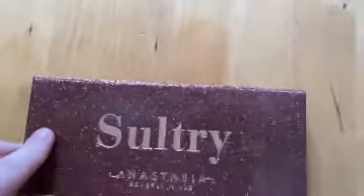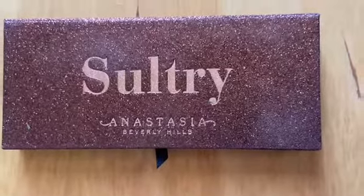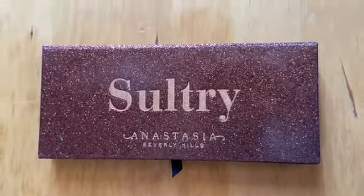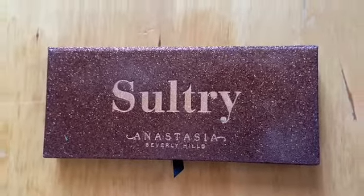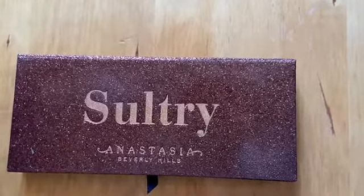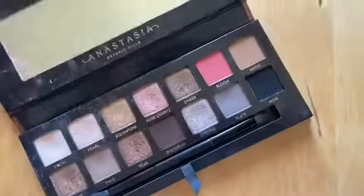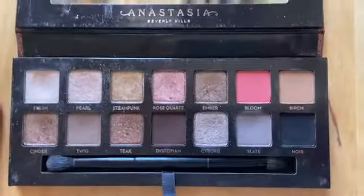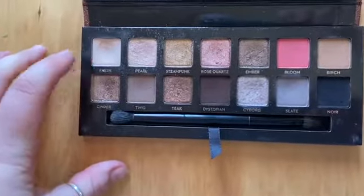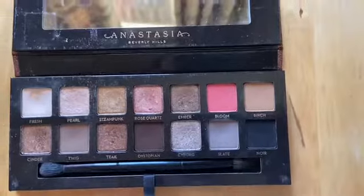And last of all, we have the Sultry palette by Anastasia, which I also think has been discontinued. So apparently I have a thing for buying palettes that are not going to stand the test of time, but yet they're ones that I don't regret buying equally. So this one is the more neutral palette of Anastasia. Again, made a massive dent in it, and yeah, a beautiful neutral palette.